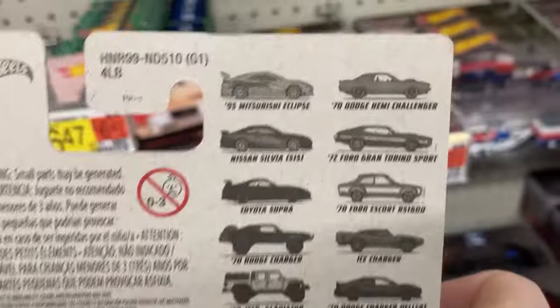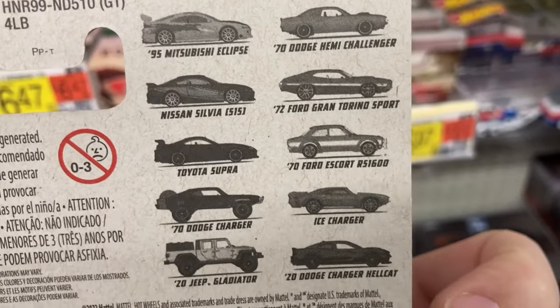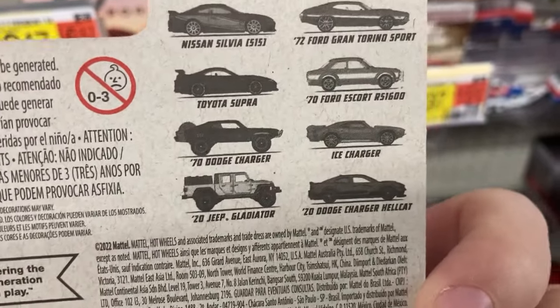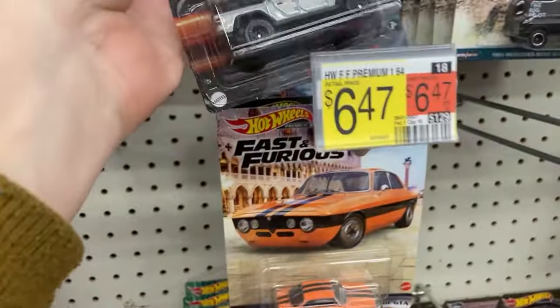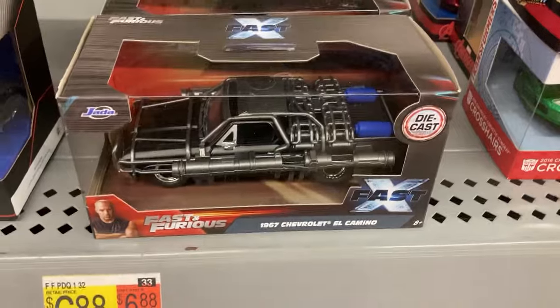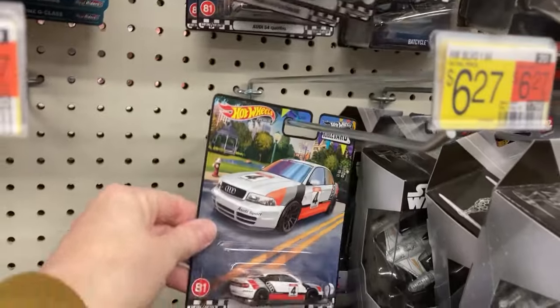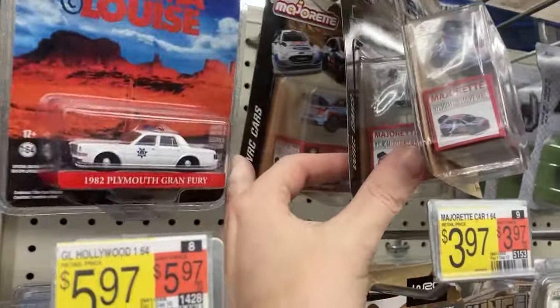Wow, there's a lot of cars in this one. Eclipse, Challenger, Sylvia, Gran Torino, Supra, Escort, Ice Charger, 70 Charger, which both of those Chargers are main lines. Charger, Hellcat, Gladiator. Gladiator's pretty cool. Oh, cool. There's the tube truck. Anglia. Wow, okay. I'm starting to want to change my prediction here. This might not be an epic hunt today. I'm still going through my dry spell.